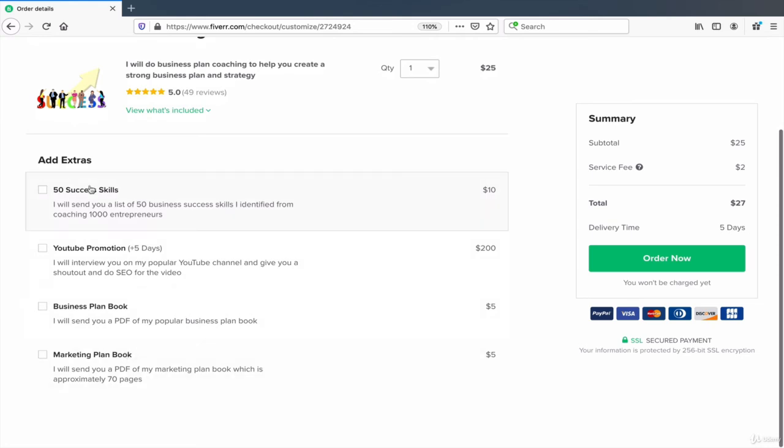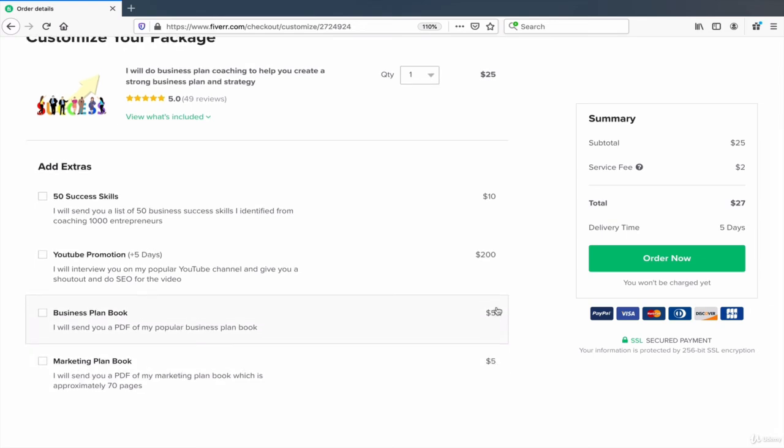I give away this 50 success skills. It's a checklist. It's basically a PDF, and I sell it for $10. And I sell my business plan book and my marketing plan book for an extra $5. So basically, this takes no extra time to deliver because I already have it saved on my computer. When I deliver the gig to buyers, all I do is just upload that book.